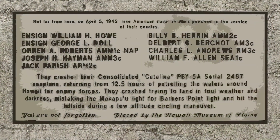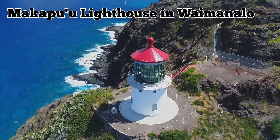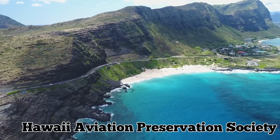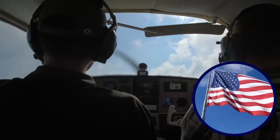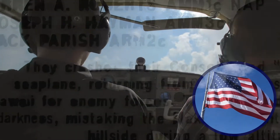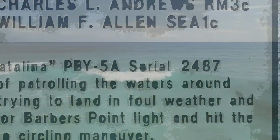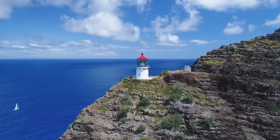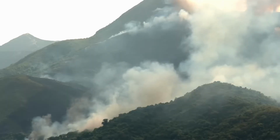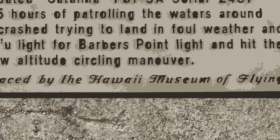A memorial plaque honoring the crew may be seen at the Makapu State Shore Side Park Overlook, near the Makapu Lighthouse in Waimanalo, Oahu. The Hawaii Aviation Preservation Society commissioned the memorial, which reads, "Not far from here, on April 5, 1942, 9 American naval aviators perished in service of their country. They crashed their Consolidated Catalina PB5A, serial bureau number 2487, seaplane, returning from 12.5 hours of patrolling the waters around Hawaii for enemy forces. They crashed trying to land in foul weather and darkness, mistaking the Makapu Light for Barber's Point Light, and hitting the hillside during a low-altitude circling maneuver. You are not forgotten. Placed by the Hawaii Museum of Flying."